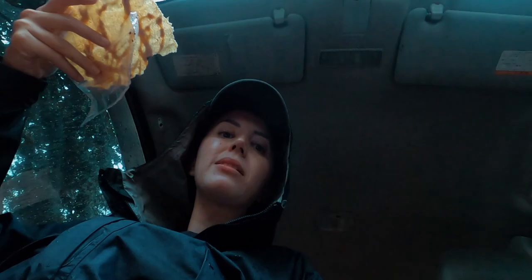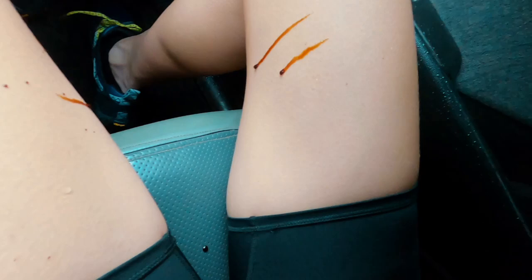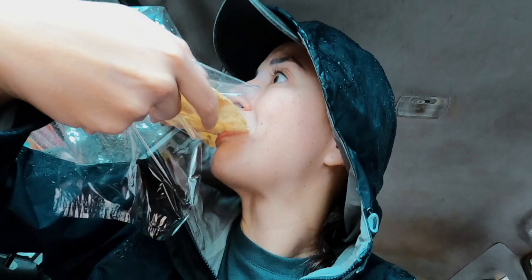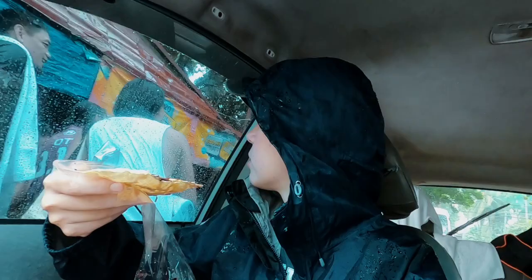This is why you should never give me food. Never. Look at this. Yeah! Perfect! It's all over the seat and my legs. Oh my god! It's like eating a melting ice cream. Warning, do not eat this in the car next time. Eat this outside, but it's raining and there's so many people taking photos with Meg. Well, if I go out to wash it off, I'll go out.